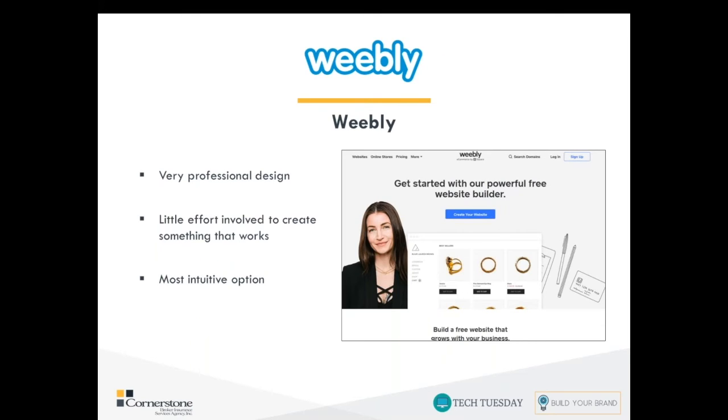The last option is actually my favorite option that we're going to be going through, and that's Weebly. It lets you build a very professional design in a more intuitive way than Zix, in my opinion. They look very clean, and all of their themes, while looking relatively similar, provide a very clean, professional look. In my mind, they're the least effort to create something out of all of these website builders, but they're also the most limited for plugins and add-ons. You're pretty much limited to what they present you with, and you can't import and add different widgets.